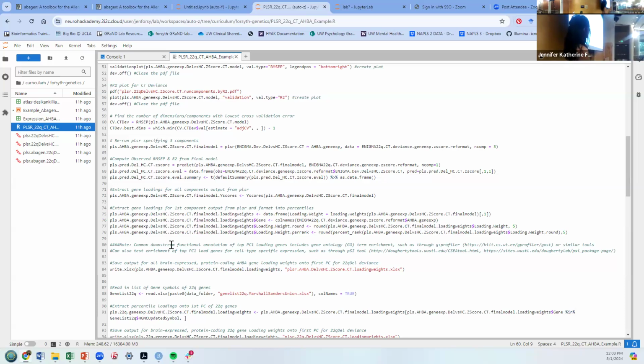You could also, for example, do the same thing, take those top 5% of genes. There's a tool from the Doherty lab, this PSI tool, where they have lists of genes that show cell type specific expression. So you can say, my list of genes that loaded really strongly in my top principal component output from the partial least squares regression, are they enriched for genes that have specific expression in certain cell types? So really easy point and click bioinformatic tools that you can use once you have a list of genes. So this is a pretty simple analysis, really.